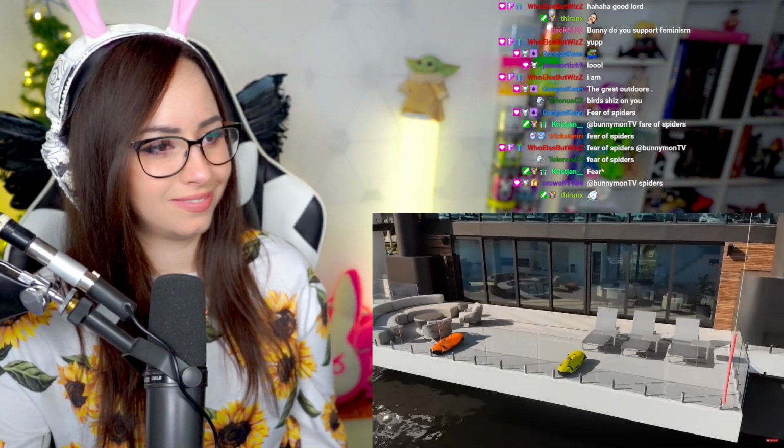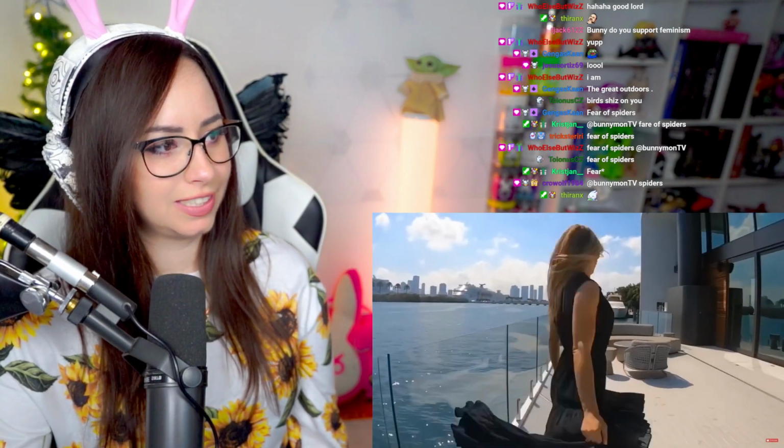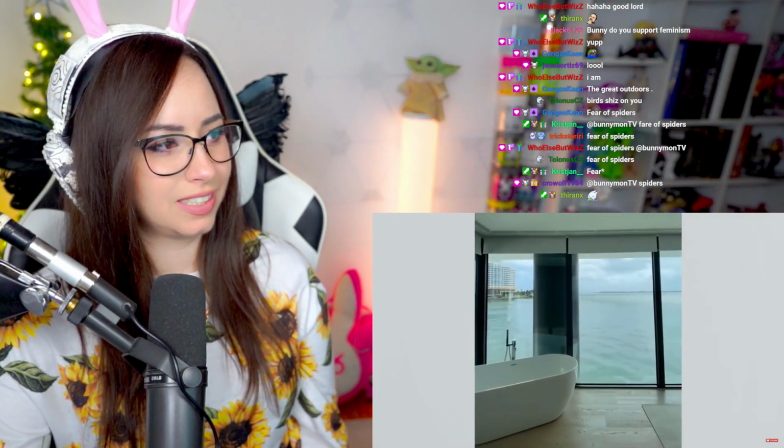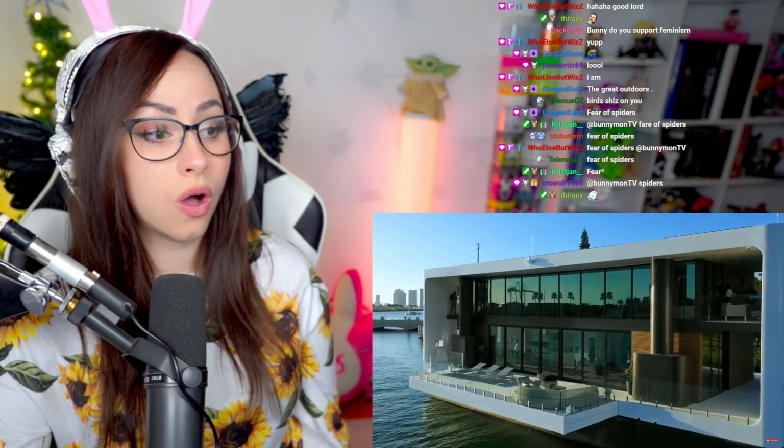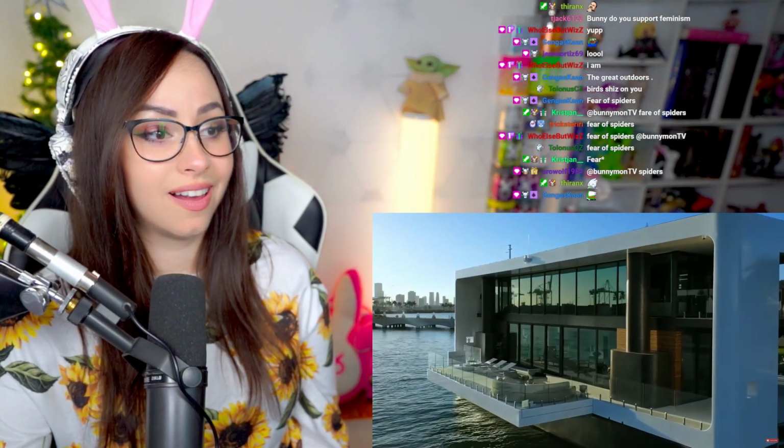If the ocean gets choppy and the winds pick up, a special hydrologic technology steps in to raise the house 18 feet out of the water. Once the hurricanes pass, this floating mansion can pick a destination and be on its way.